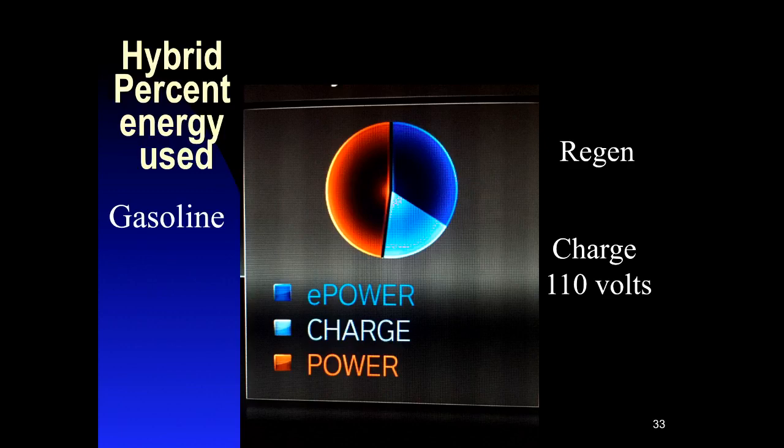Okay, now this is the most important slide in the whole presentation, I think. It's a picture from my BMW screen, and it shows where the power that you used in the last however long before you reset it came from. The red is gasoline power. The light blue is charge power from when I'm plugged in to PG&E, which is actually Marin Clean Energy. It's 100% green. And the dark blue is regenerative.